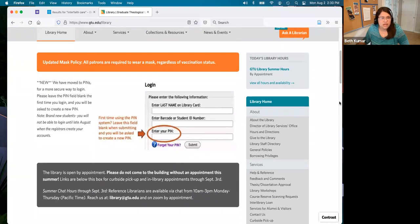The other brand new thing is the login system has changed. So if you are new, don't worry, you probably can't log in yet. Depending on when you're viewing this video, most of the new students get their accounts created by their registrars in mid to late August. It varies by school, but you probably can't log in yet. Once you're ready to log in and the registrar has your account and it's all set up, when you log in, you will be using your student ID number.